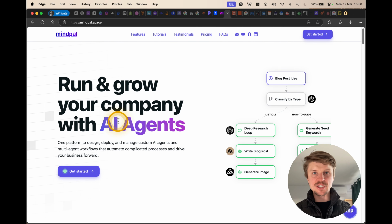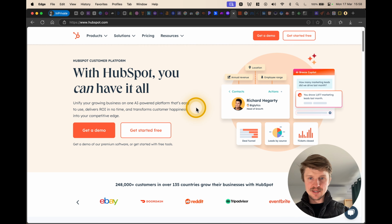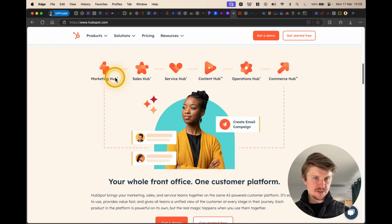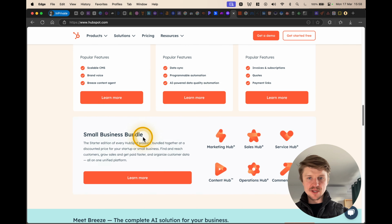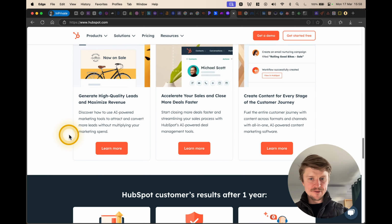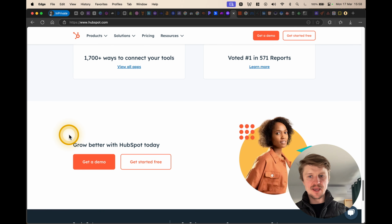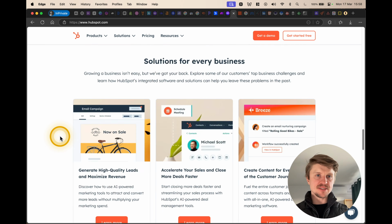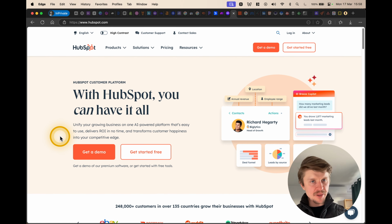Okay, next up we have the good old HubSpot, which is a kind of all-in-one marketing tool that has the Marketing Hub, Sales Hub, Service Hub, Content Hub, Operations Hub, Commerce Hub. And you can customize it however you want. It's really expansive and you can do almost anything with it. It actually replaces many of these tools that I have mentioned previously, but it's not the best at all of them.